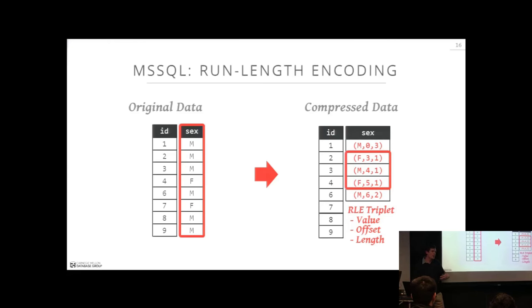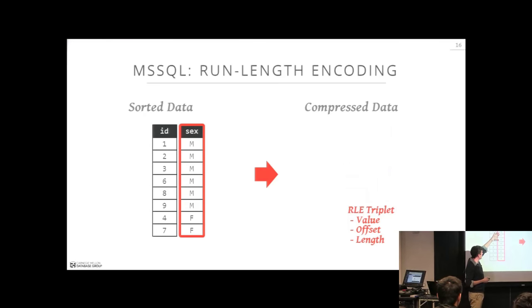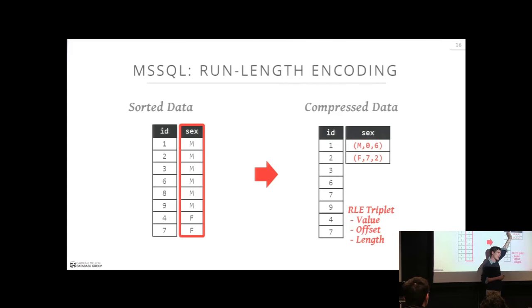And so the way these systems get around this is that you do pre-sorting on the column to have all of the males in a single run followed by the females. So now when you do run-length encoding, you only have two entries here. You have one male record starting at position 0, and I have 6 of them. Then one female record starting at position 7, and I have 2 of them.